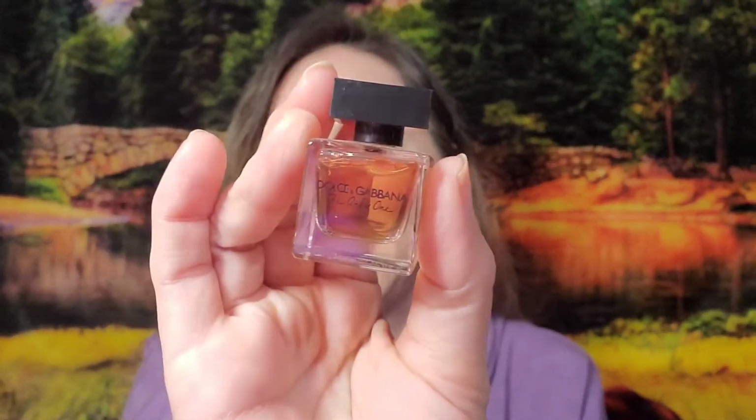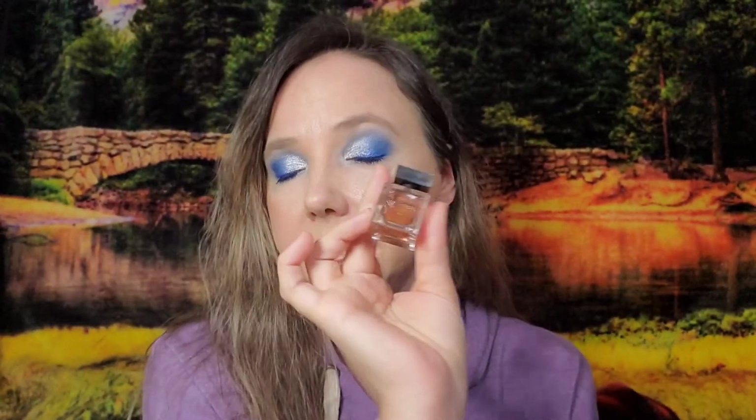So I love these, but this one I love. It's kind of spicy and warm, and I think it has some vanilla to it as well. I love anything with a vanilla in it. So that's the only one.